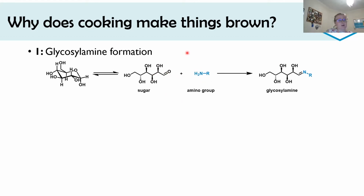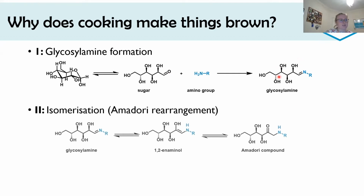You can see between these 2 molecules and this product molecule, we lose H2O. So we lose water, and that gives us this glycosylamine. This then isomerizes. Now, isomerization basically means we keep the same number of atoms, we just change the way in which they are arranged. So we move from the glycosylamine to an Amadori compound. And basically what we've done is we've moved 2 hydrogen atoms, one from here, and we've put them here and here. And we go via this enaminol in the middle, is how it works. But basically we move the hydrogen atoms around and we're good.